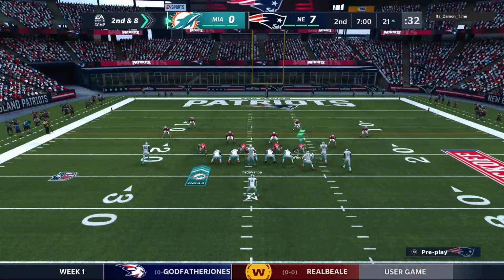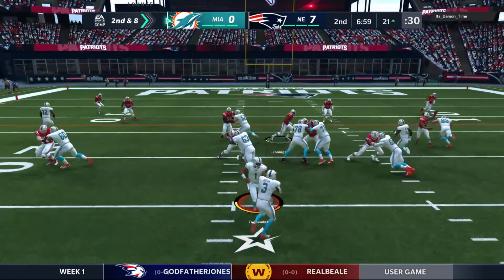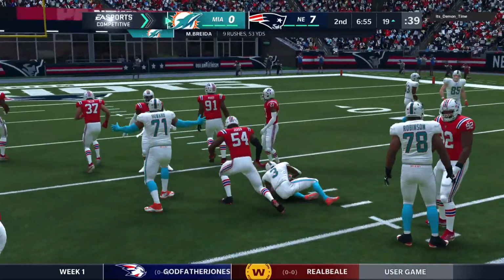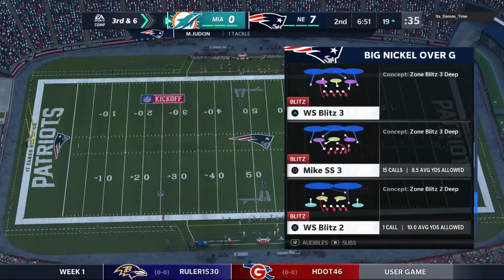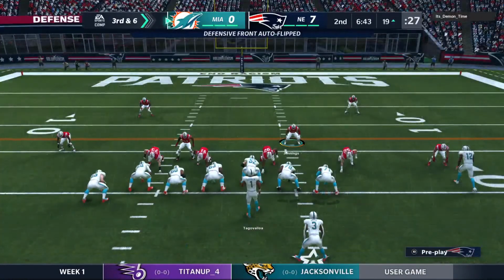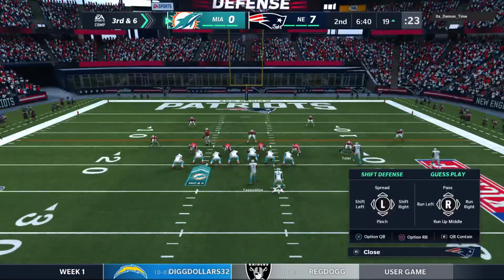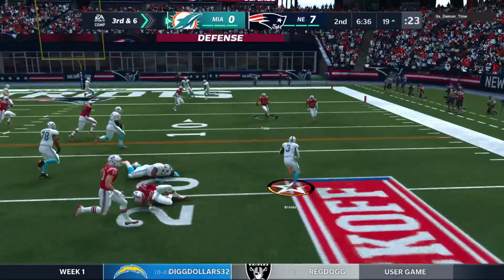The last run good for 2. Here's 2nd and 8. Here's Breida. And he's taken down after a gain of 3 as they move it from the 22 to the 19. Just not a whole lot of room to operate there on that carry. No, not at all. They did a really nice job staying in their proper places and not allowing any lanes to open up.